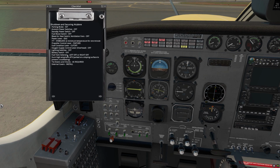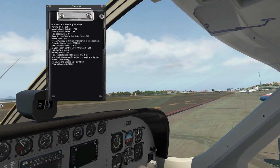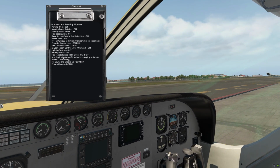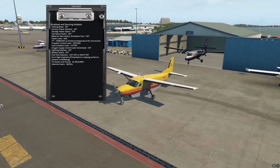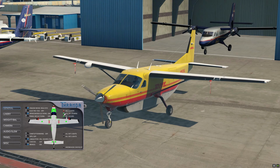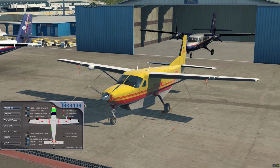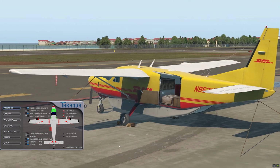Beacon can come off. Battery switch off, fuel tank selectors left off or right off, so we'll turn one of them off. That prevents cross-feeding, especially if you're parked on a slope. Turn off the high wing to prevent the fuel from flowing to the other one. Tie downs and shocks as required, and external covers install. So let's do all covers, all tie downs. There's our tie downs and shocks. Cool. And so now we can unload the airplane.